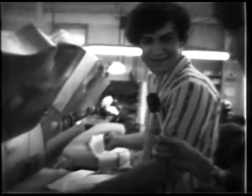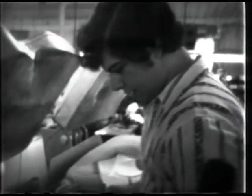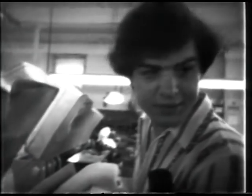Could you tell us a little bit about what you're doing? I don't know. What do you want me to tell you? What is the name of your job and what does it involve? Chest piece, front of the coat, and shapes the front. Excuse me? Shapes the front of the coat.